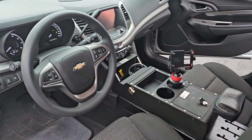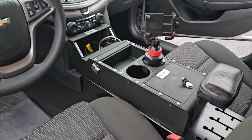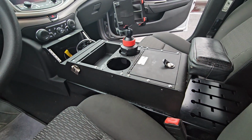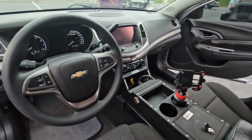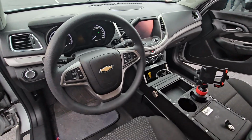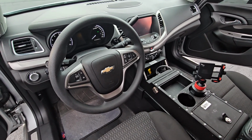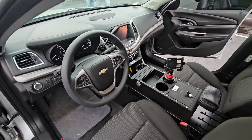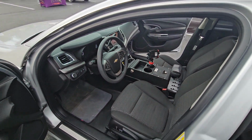Okay, one more thing. So this is that Caprice that I was discussing earlier. Look at the console on here. Look at that. And look at this kind of real retro dash here. So the horsepower is 435 at the wheels and then 505 at the crank, just 5 at the crank. So it's just kind of interesting about this car here.